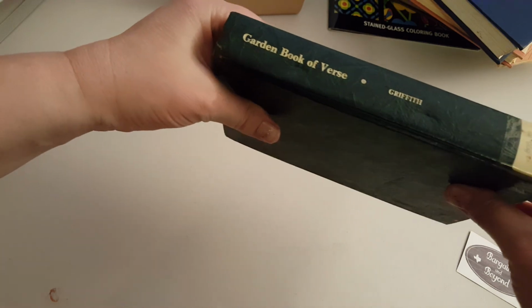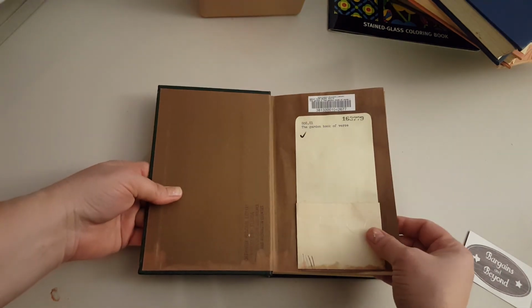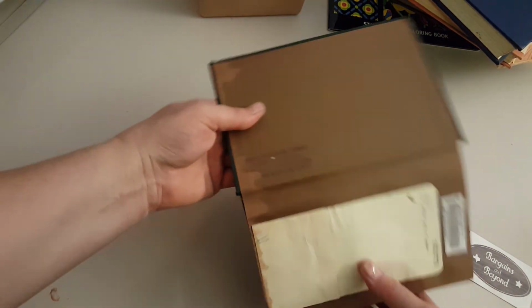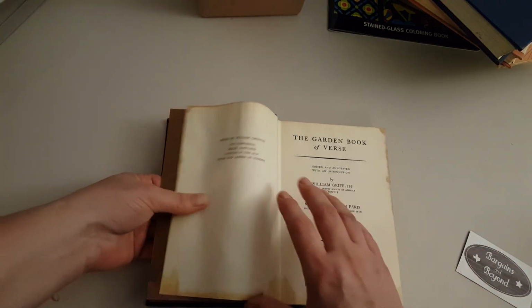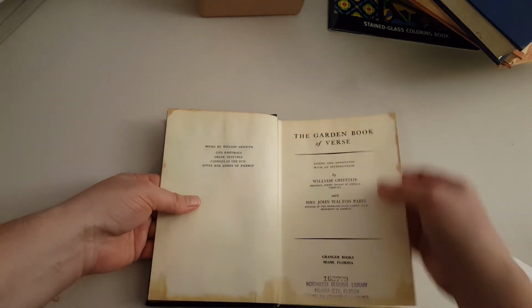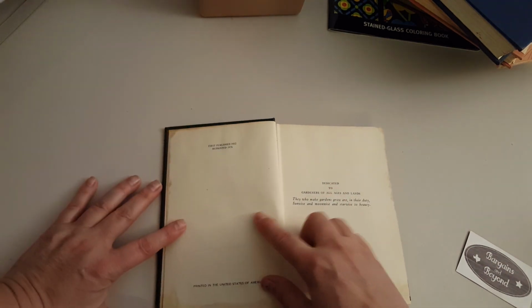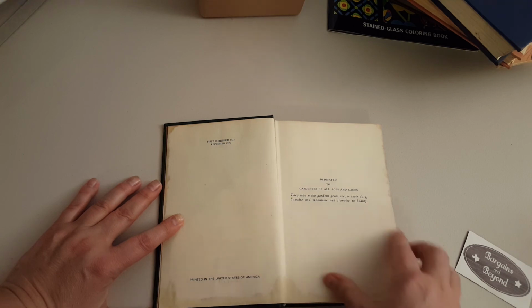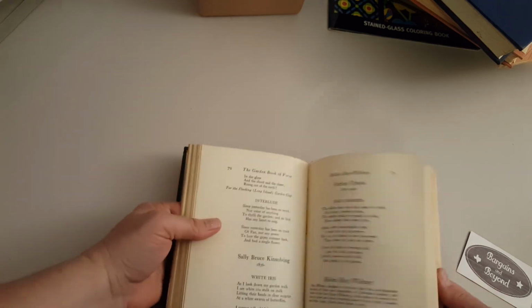Okay, the next book is this book. This book is a garden book of verses, and it is a library book. This is from Florida. And this was 1976, originally printed in 1932, and it's just poems. But it's really cool. I thought I could use that in my stuff.